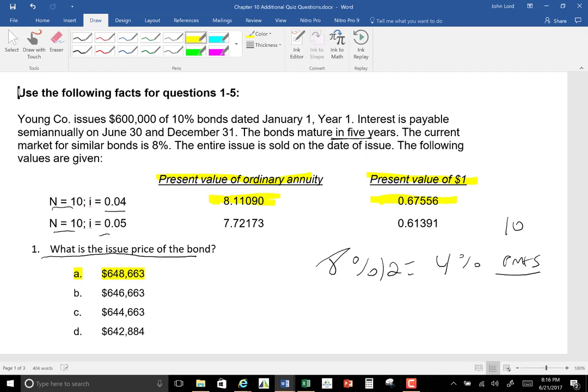What should I use for the principal? Present value of a dollar. I'm going to take the 600,000 times what? 0.67556. Anybody got a number for me here? $600,000 times 0.67556 is 405,336. Okay, everybody's on with that one?